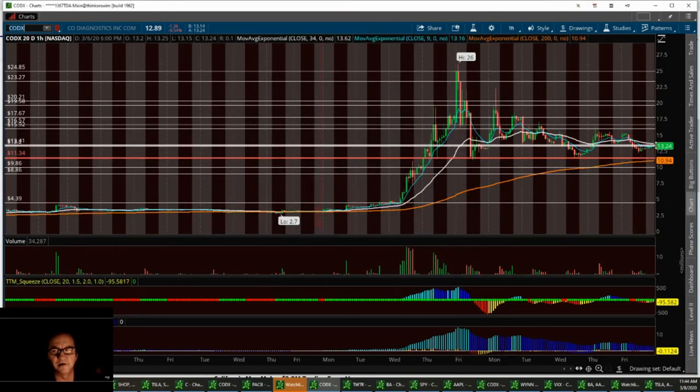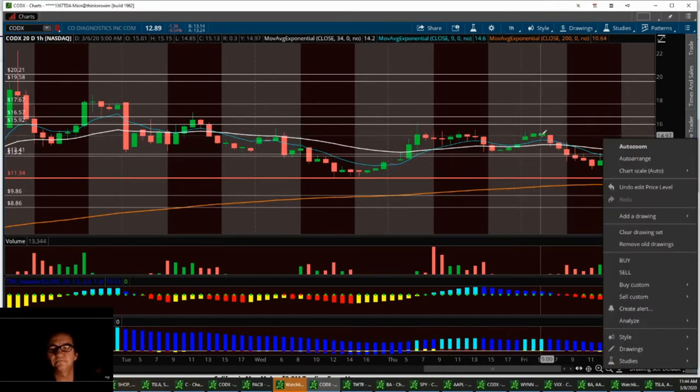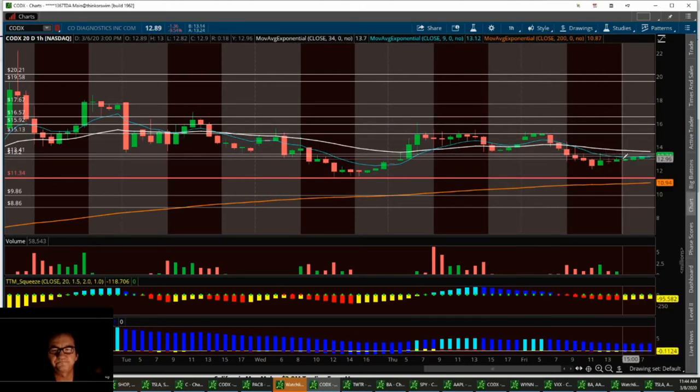We did have higher lows there into close on Friday, which was a good sign that this may be a catalyst to bring it back up to this resistance level of 15.13. Now we need to break that. Yeah, I'm going to take that off there. No, I didn't put it on there yet. Right there around 15.13, that's going to be your resistance to break.